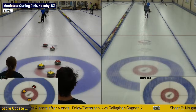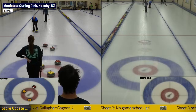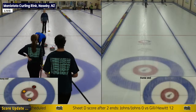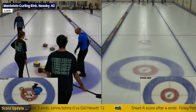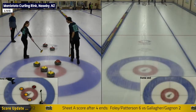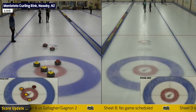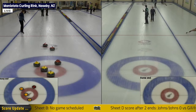Here's Jen's first shot. Seems to be good. Quite a bit of weight. Whether they can get onto the and promote their other yellow. It's just up against it, and yeah, nice touch. Yeah. Not terrible. 56. 3 under the line, but they're not frozen.